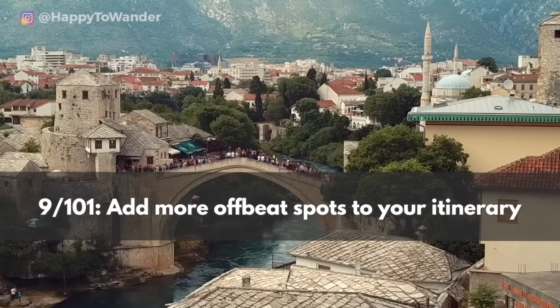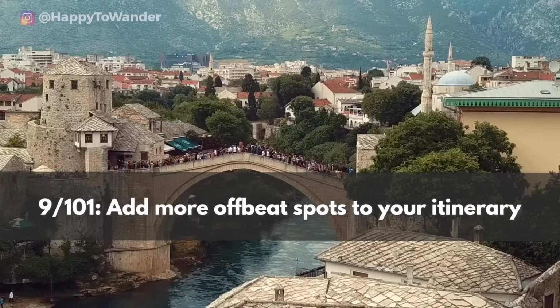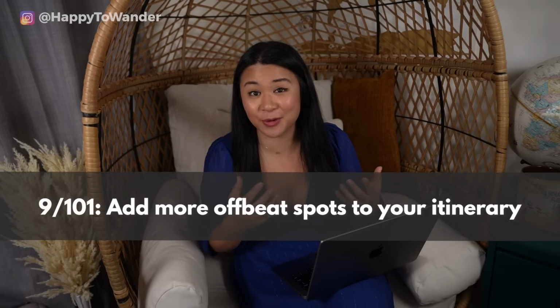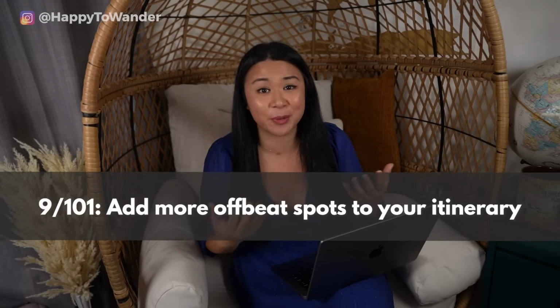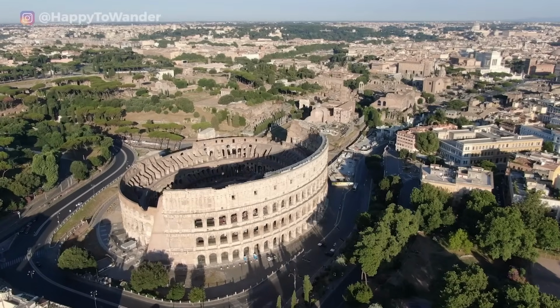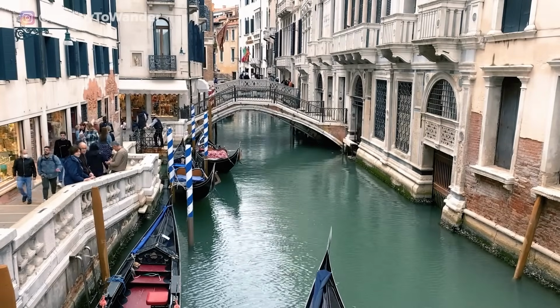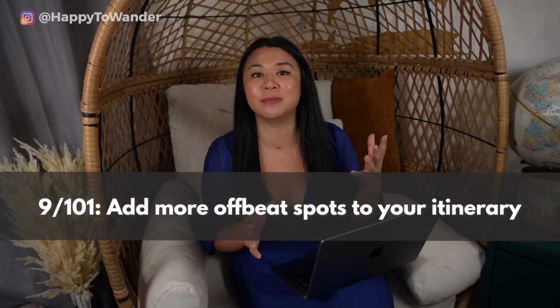Number 9 is to consider more off the beaten path destinations. So obviously when different visitors from abroad come to Europe, oftentimes they have their sights set on the really famous destinations that they've probably heard of and seen in movies and TV shows. And while it can be really great to visit these places, I highly recommend mixing your itinerary up with a few places that are a bit more off the beaten path.